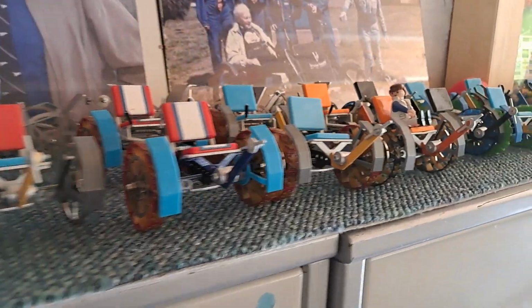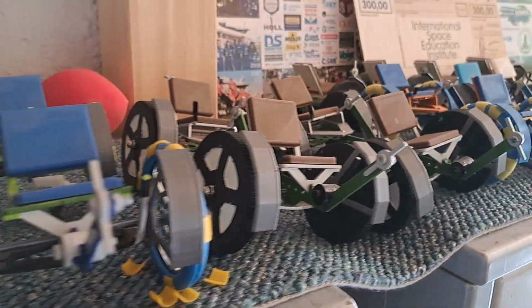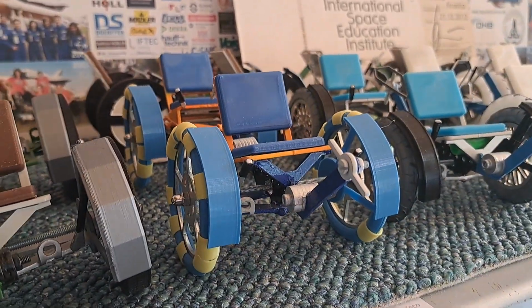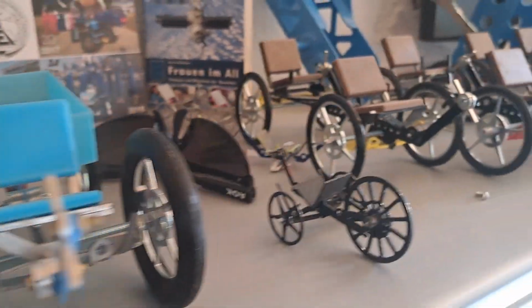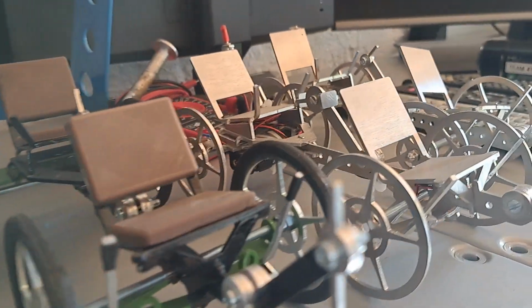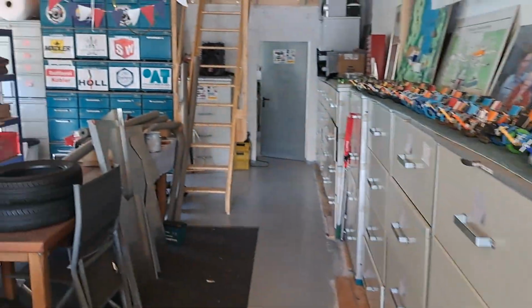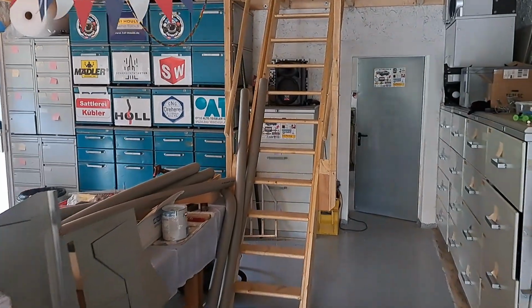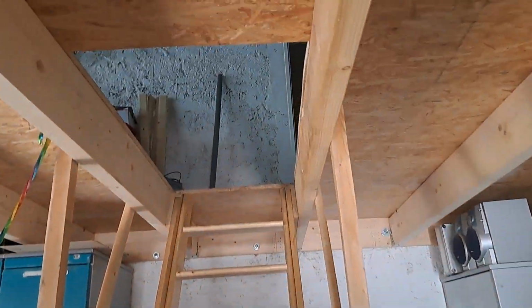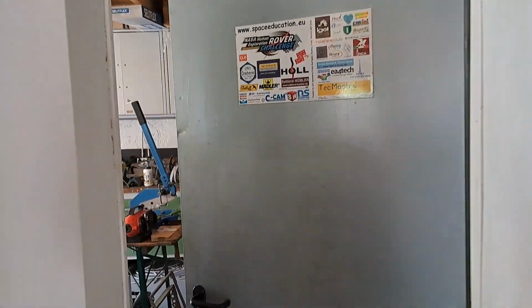And what is coming there? Oh, this is the Spacetroopers rover 2018, 2019. And here we see also a cargo bike, the Indian rovers, and here are the 2 new rovers that we want to do with you now for the future. So let us look forward into our workshop. It has 2 floors now, so there is a stair where you can go up, and there is more to see. Let us go through so that you see what we have here.